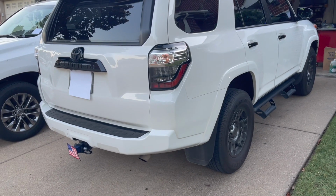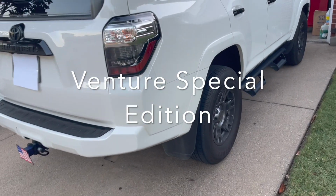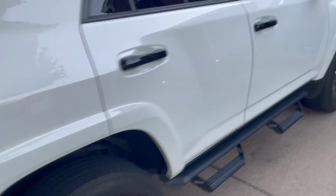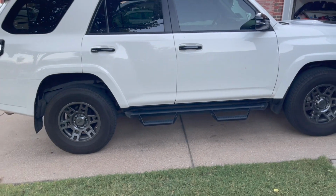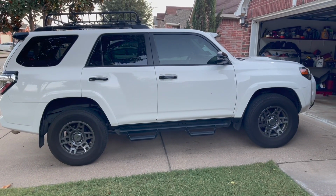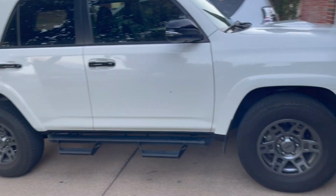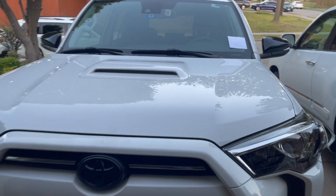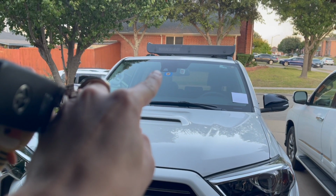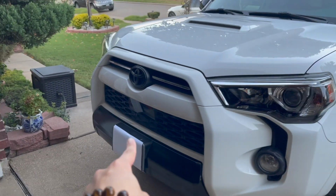I honestly don't even know what trim it is. It's not an SR5. It could be a TRD Pro Off-Road. So this is what it looks like on the outside. It has the black, or it could be the Nightshade. I'm not sure if they make a Nightshade version. I should have done my research before, but this is a 2021 at least, because it has the camera right there for the lane departure. And it has a sensor right here.